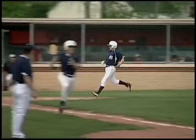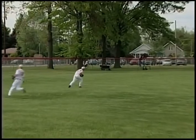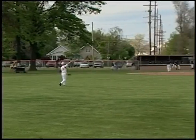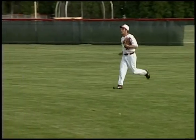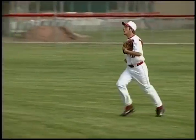This ball's hit hard into right field, could split the outfielders. Calling it off, the right fielder will make the play, and that's the final out of this inning. So that will do it for the top of the 5th. We'll be back with the bottom of the 5th in just a moment. You're on CPHS 6.